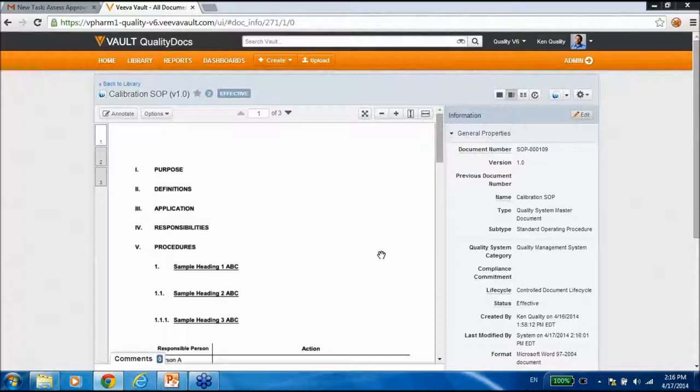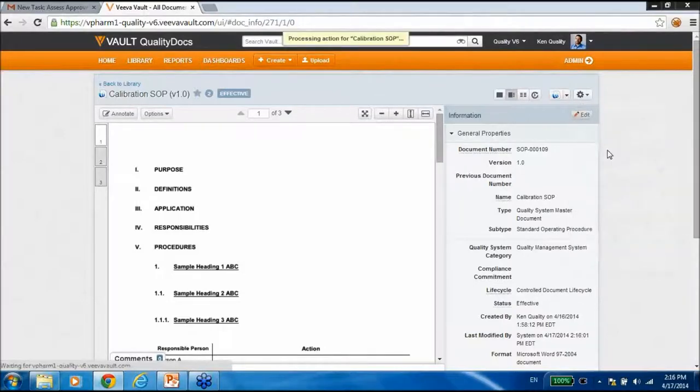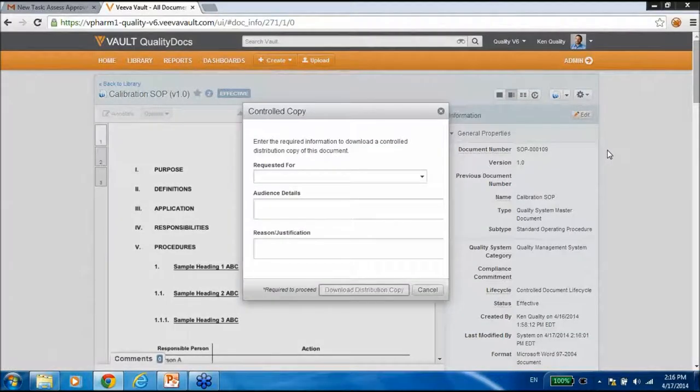Now, next, what I'd like to be able to do is go through and show you the way control copy would take place. I demonstrated how we could take this out of the system via that PDF and put watermarks around it. We can also do it with even a little bit more stringent areas, and QualityDocs provides special rules and fields in addition to standard download functionality. And it really supports the generation, distribution, and tracking of control copies.